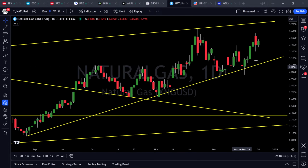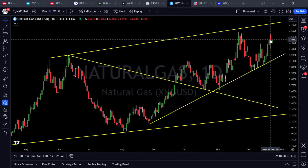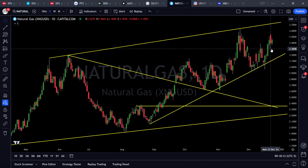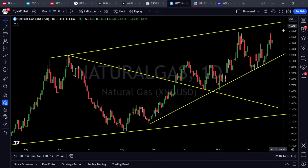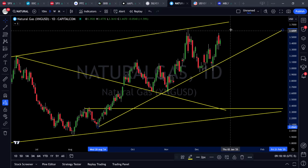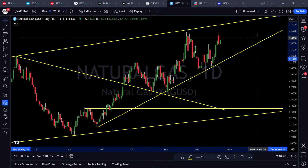Natural gas today. Natural gas is inching back up. I continue not to have a good read on this in terms of there's no trade. You still have resistance here and support here, but let's see which way natural gas goes. These lines will converge somewhere out in the future. If we drag them out here, we can see that they get closer and closer together, so eventually you're going to break. The question is, which direction are you going to break?